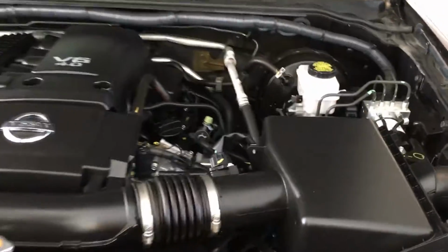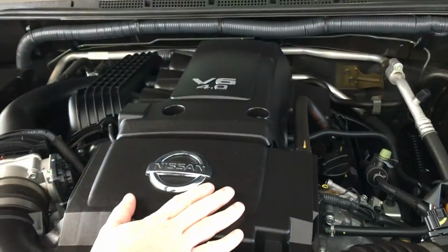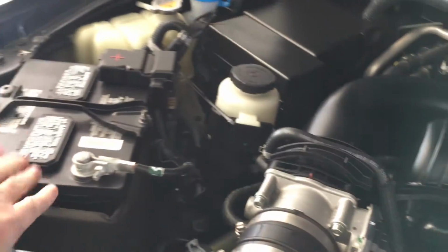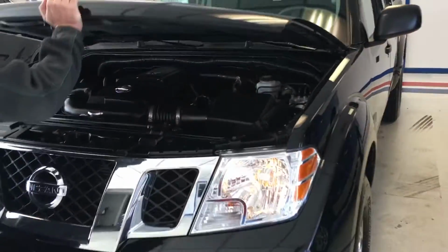Going to hold it up. I won't have it here long. As you can see, it's a 6-cylinder, a 4.0 liter 6-cylinder. So some small trucks have a 4-cylinder engine. This truck does still have a 6-cylinder. There's plenty of power, very clean, no corrosion on battery terminals, no exhaust leaks, no fluid leaks. What you would expect with a 14,000 mile 2016 vehicle.